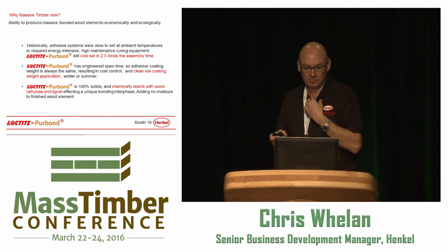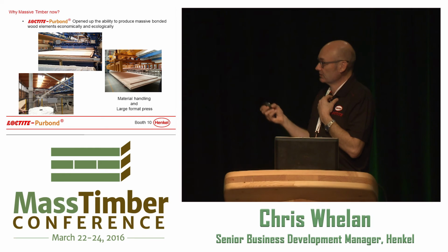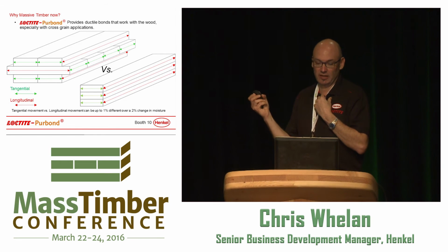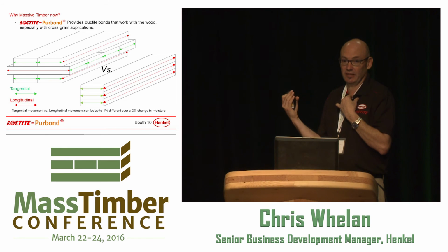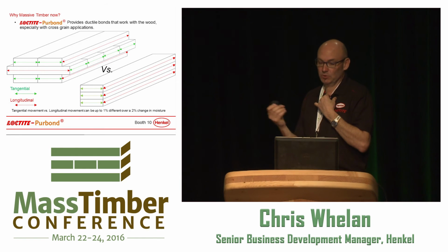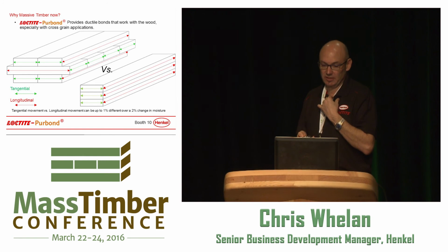So we opened up the ability to produce mass-bonded wood elements. Here we can see a large cold set press, a large glue applicator system, material handling. Our ductile bond lines, which I was talking about, where the adhesive is now interfacing with the wood. So now we've got tangential and longitudinal forces working in our wood versus conventional glulam, where we always had the wood moving in the same direction. And we still had problems with checking and other things with our historical rigid setting adhesive systems. But now we've got wood moving both ways with our CLT, and wood will move at a different rate in one direction over the other. So having that ductile bond line has proven to be an even more important consideration.